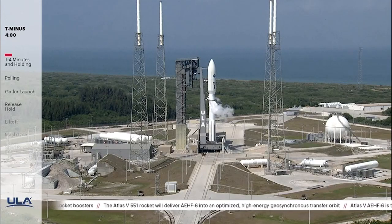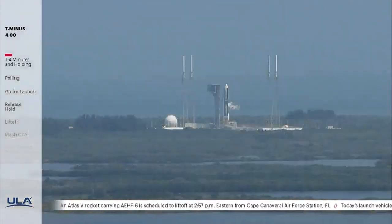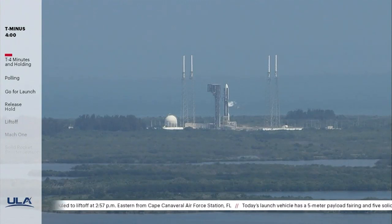Atlas tank pressures are stable. Step 30. Roger. Centaur tank pressures are stable. Roger. Flight control is ready to reset the clock to T-4 and holding. Roger. ALC, reset countdown clock to T-4 minutes and holding. Roger.